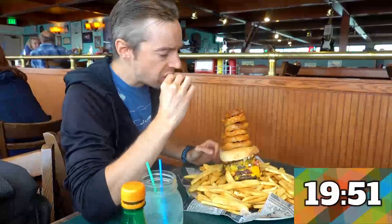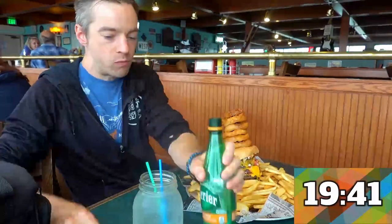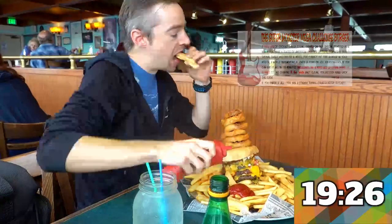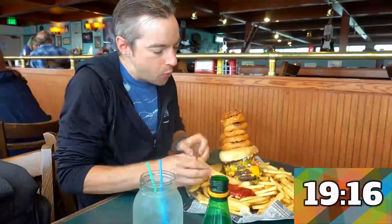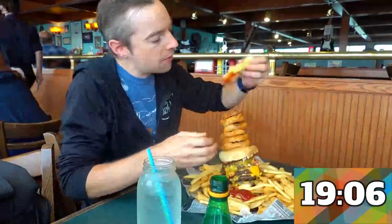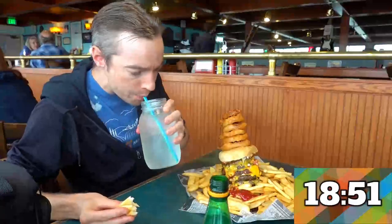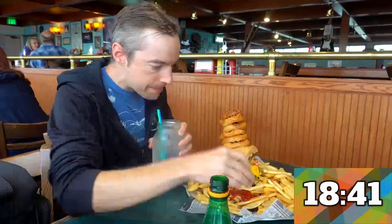Good afternoon. Today I am at Nicki's Bellingham Marina in Bellingham, Washington, taking on what they call their Super Monster Mega Challenge Burger. Now I'm just going to read the description straight off of the menu. This burger says it has 2 full pounds of ground chuck steak served on our special toasted bun, which features 6 slices of American cheese, lettuce, tomato, and our special sweet red relish and mayo. You cannot fit this burger in your mouth. I would recommend a knife and fork or use your fingers.